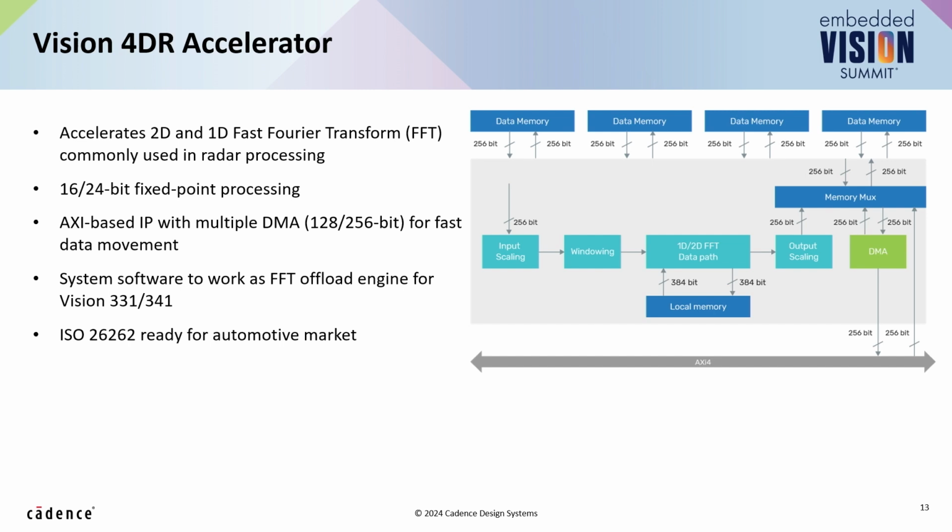Aside from the Vision DSP, we also want to announce our Vision 4DR accelerator. So this is a specialized FFT accelerator targeted to do high-performance 1D and 2D FFTs in 16-bit and 24-bit. This is meant to be a co-processor, partnering with our Vision DSPs that we just announced, the 331 and 341, and it is also automotive certified, or will be automotive certified. It's going to be coming out very soon. So just like the DSP, great for automotive solutions.